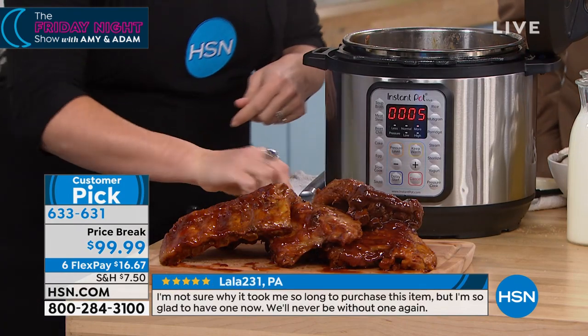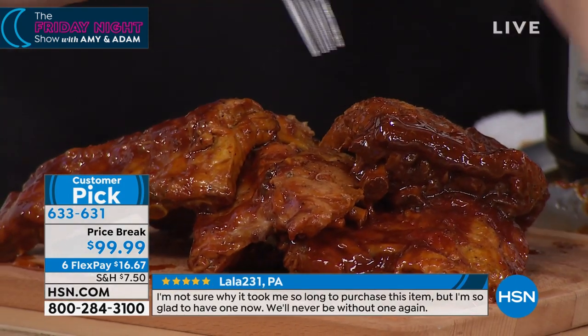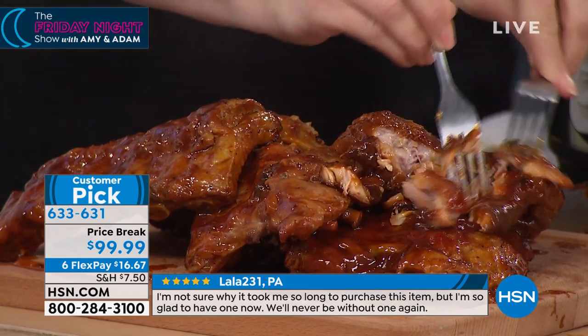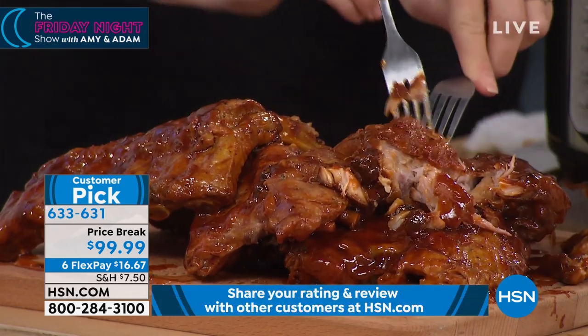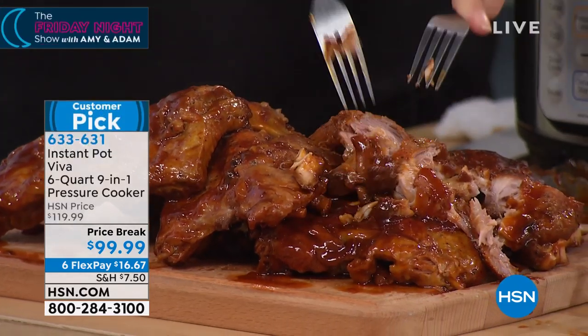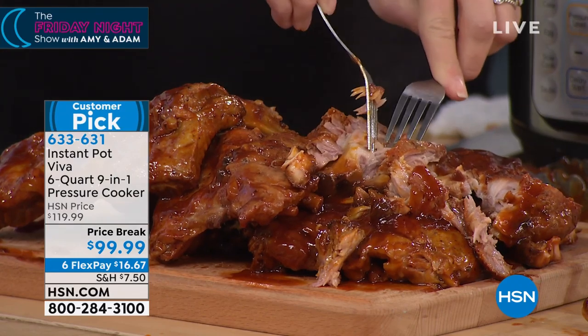Look at how these ribs literally fall off the bone. I'm gonna grab a second fork. We're gonna make your mouth water tonight, folks. It's dinner time. You couldn't get that on any 500, 600, 700 smoker grill. This is restaurant quality. You could eat these with your lipstick on, ladies.